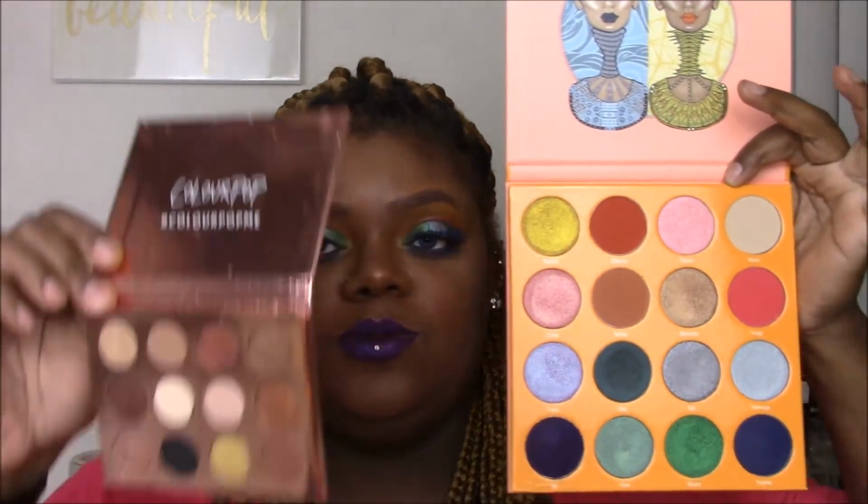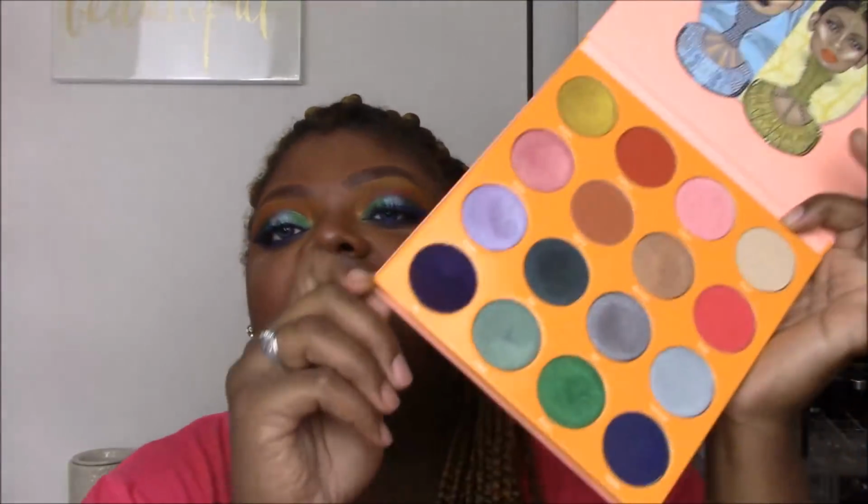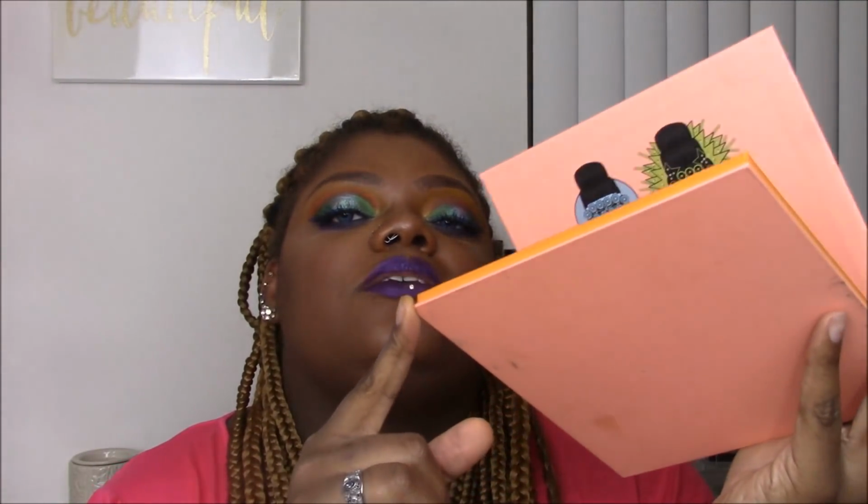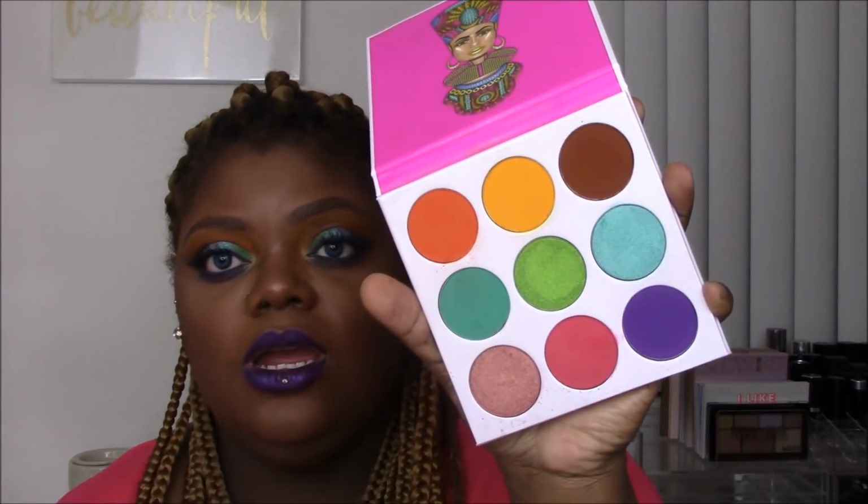These are actually a little bit smaller than standard, but with pans this big, I can appreciate it. This palette was around $30, but the pans are huge. I really do appreciate that in this day and age, with people trying to cut corners and charge you more. These palettes are reasonably priced, and you're getting huge pans. So I can appreciate that.